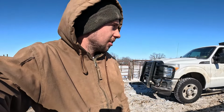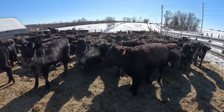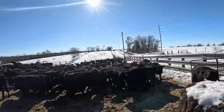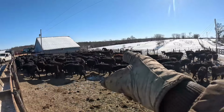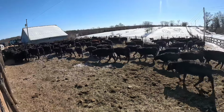We're out here at the last cattle place today. Say hi to the camera, guys. So Matt's gonna feed in some pellets. We'll get these all fed here. You can see we even got some in the hay rings back there. Trying to stay warm. That's what we got going on so far.